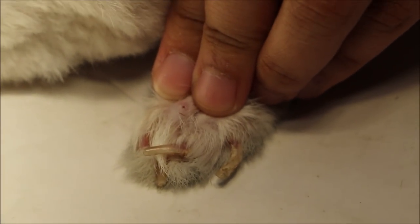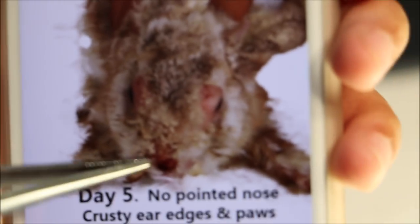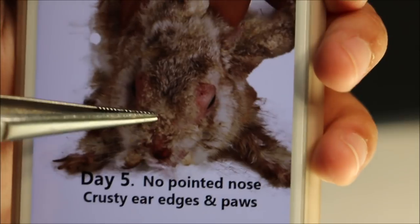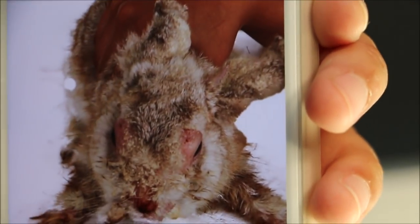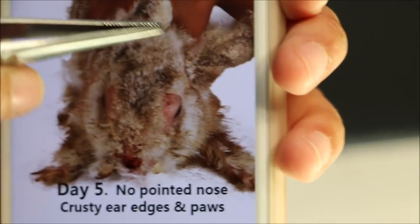Okay, now we look at the front. Okay, we show the front day one again. We look at the image day one, the front, you can see, although this is day 5, but basically the nose crust had dropped off, the eyelid is okay, clear, but the ears with the thick crusted edges are still there. This day 5.